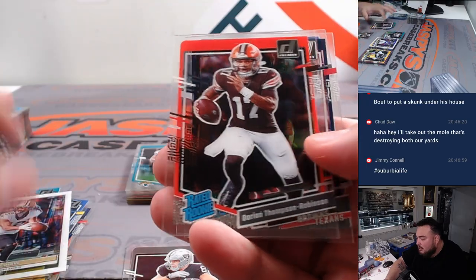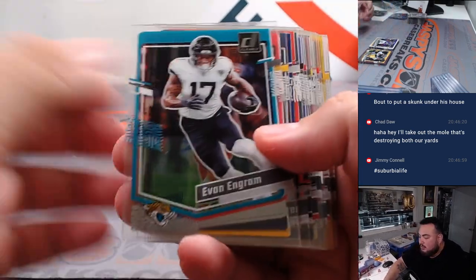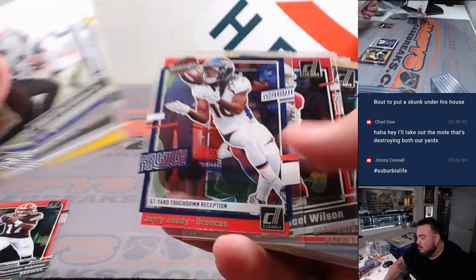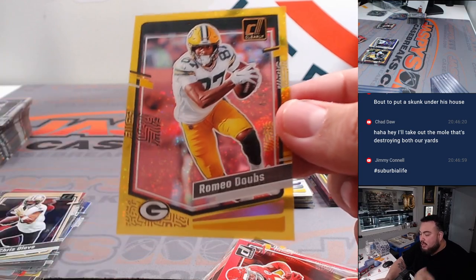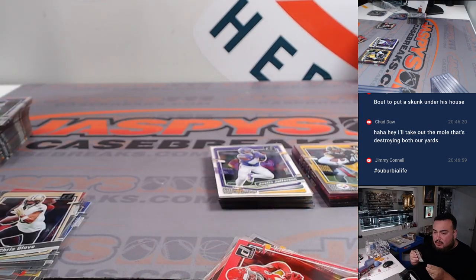Chris Olave. There's a base CJ Stroud. Odell Beckham Jr. So I'll just grab all this stuff. Oh. Schoonmaker for the Cowboys. Going to Cup. There's another base CJ Stroud. Jared Judy highlights. Whoa. Whoa. What is this? 4 out of 5. Romeo Doubs. That looks nice. Awesome card. Green Bay Packers going to Zach.